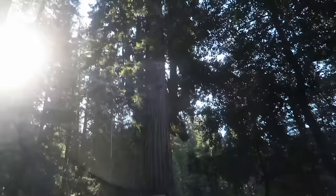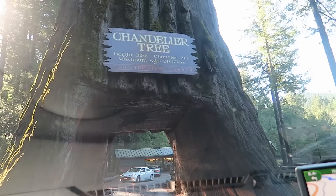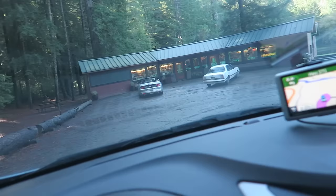Look at that. 2,400 years old. Can I fit? Sure. Slowly. Here I have lots of room. I made it. We drove through the tree. Should we go over again? It was so much fun. That was not fun. It was very stressful.